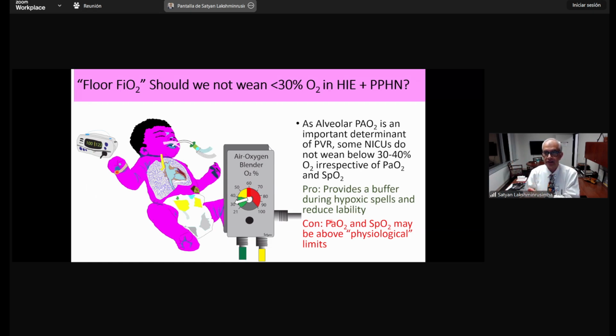So the argument here is that as alveolar oxygen, or PAO2, is an important determinant of pulmonary vascular resistance, some NICUs do not wean below 30 to 40% oxygen, irrespective of PaO2 and SpO2. And the idea here is they want to provide a buffer during hypoxic spells and reduce lability.